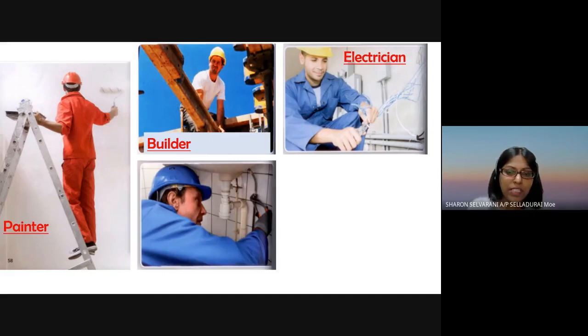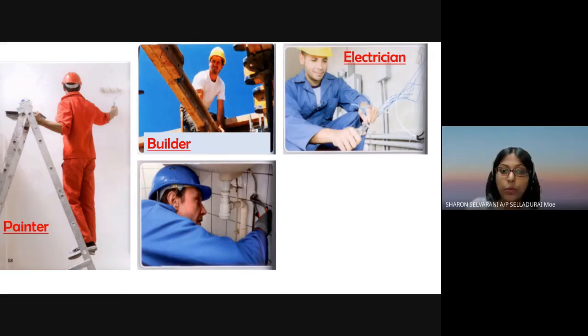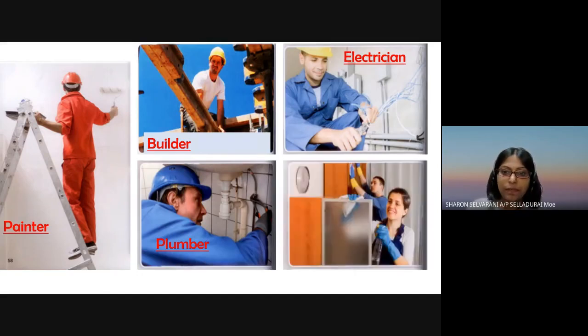Okay, let's look at the next picture. What is this person doing? Fixing the pipe problem. All right, something to do with the pipe. He's working under the sink. So what do you call this person? Plumber. All right, so he is a plumber. Plumber with the silent B. Okay, and the next picture. What are these people doing? Cleaning. Okay, they are cleaning. So they are called cleaners. They are cleaners who are cleaning a building.